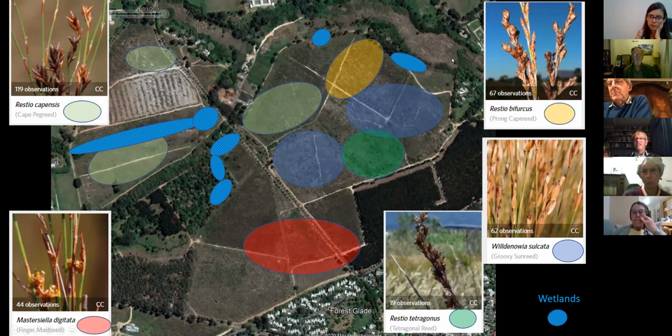This block over here is the Restio biformis, the prong cape reed. We don't know why it's there. It was heavily hammered by the drought. A lot of plants died back. They weren't killed, but they died back, and they're recovering now with the wet again. And so we've got that funny community over there. This is the community of the Diastella, and it is associated with Willdenowia sulcata, the grooved sun reed. And we can see we've got two big patches of it over here.